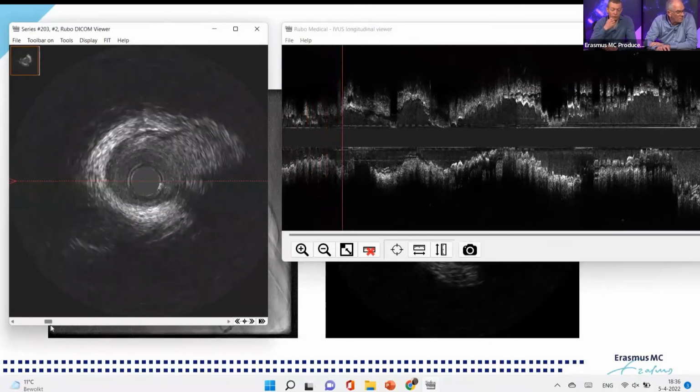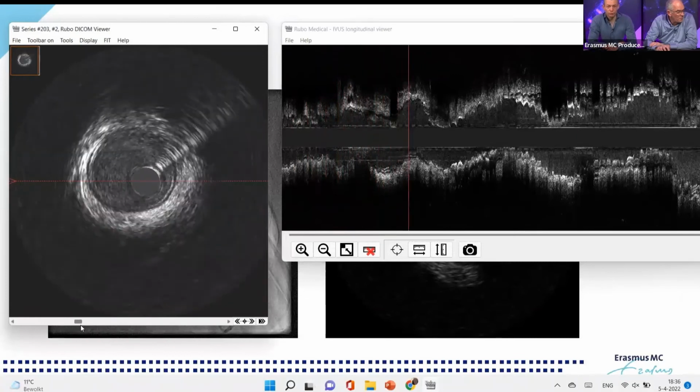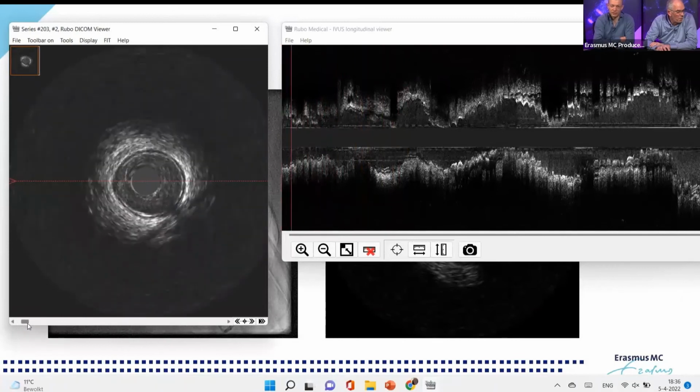With the IVUS, conversely, with a fast pullback speed, this will take you literally 30 seconds to analyze the 3 key things: the distal edge, the expansion, and the presence of dissection. You mentioned the time, but you have to be aware that if you want to use an IVUS, you need to take the time to watch the pictures and do your thing.